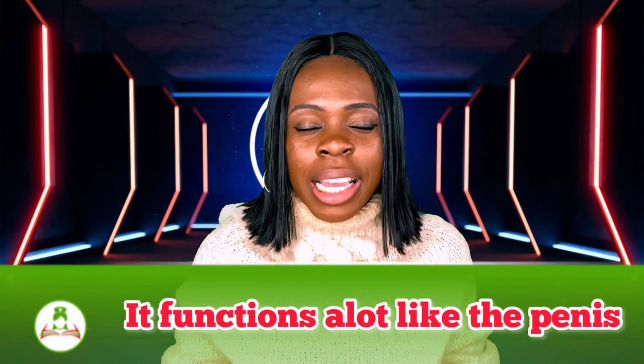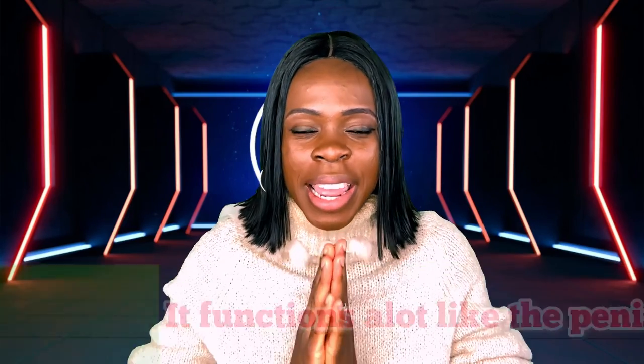Then the last point I have to share with you is that it functions a lot like the penis. It also swells when it is aroused. When the penis is aroused, it swells, it becomes bigger. The clitoris also swells because there's increased blood flow at that particular moment when it is aroused. This clitoris also has a shaft, it also has a foreskin, it also has a gland.